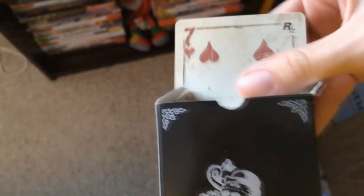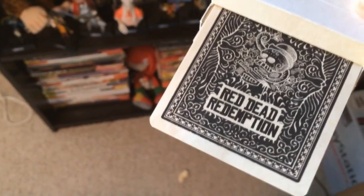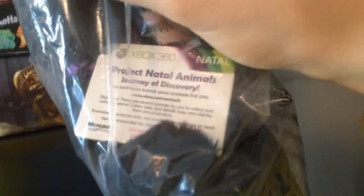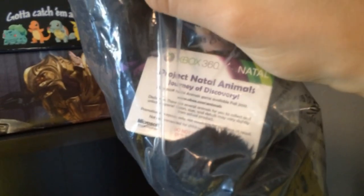When I obsess over a game and I really like it, I end up buying anything and everything to do with it, which is how I end up with so much shit. So, some pretty cool old-school looking cards, you know, Red Dead Redemption. There we go. This is, oh my god, a Project Natal animal. It's like one of those Connectimals or something.